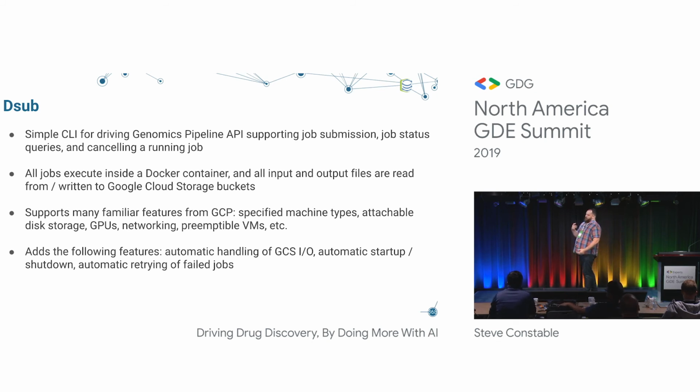It supports many of your familiar features from GCP. We have all the same machine types. We can do attached disks. We can do GPUs. The networking is similar. You can set up preemptible VMs, which allows you to save money. And it adds the following features on top: automatic handling of I/O, automatic startup and shutdown, and automatic retrying of failed jobs, which is very important.